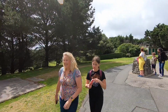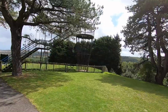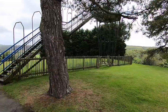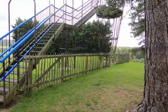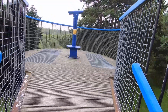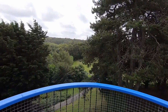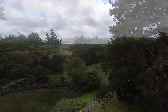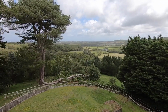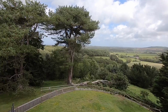Go up the lookout tower. There's the lookout tower here. Let's see what we can see up here. I reckon the views could be pretty cool. How many steps? 1, 2, ... 28, 29, 30, 31, 32, 33, 34 steps. And we are. Wow! Top of the world! Quite high. Looks like you can see all the way over there to... is it Wight? And Cowes.